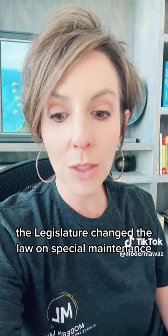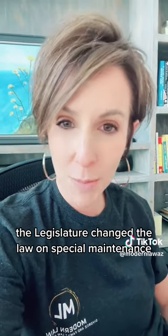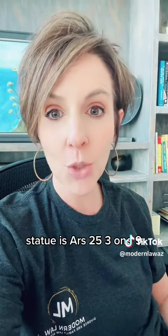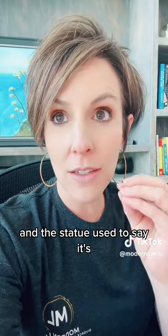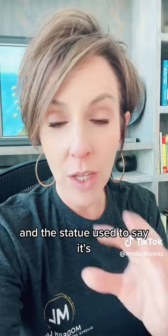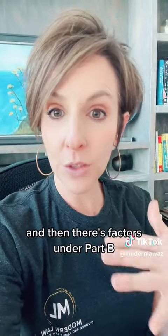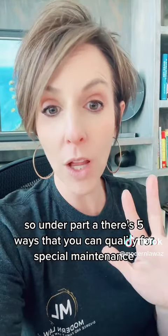Well, in September of 2022, the legislature changed the law on spousal maintenance. So you'll find the spousal maintenance statute is ARS 25-319. And the statute used to say you still have to qualify under Part A, and then there's factors under Part B. So under Part A, there's 5 ways that you can qualify for spousal maintenance.